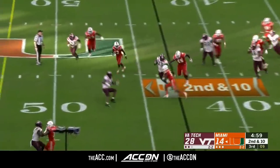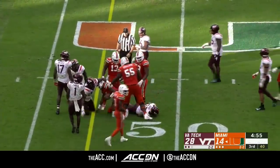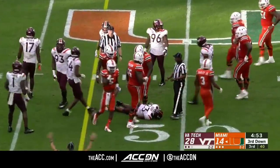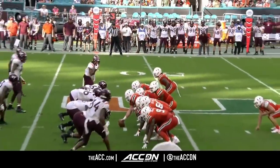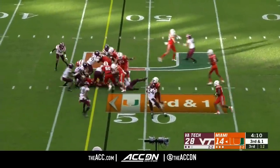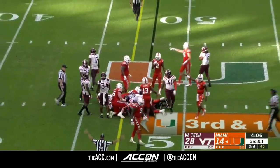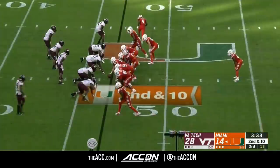Perry pump fakes and now tucks it under to run. Nikosi Perry is going to be marked about a couple feet shy. Move that back to the yard back. Third and one. They run the ISO to the fullback. First man through, and the walk-on will get the call. Jimmy Murphy.